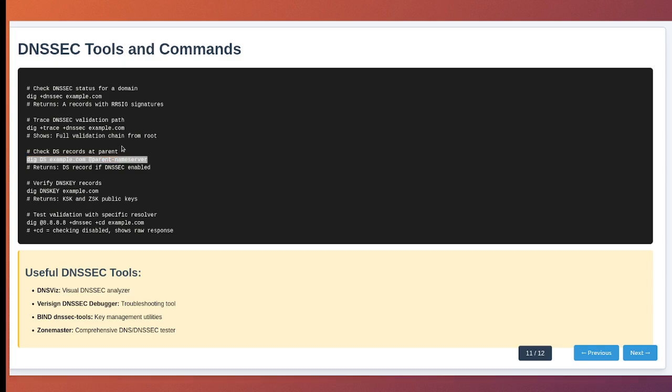DNSViz creates visual graphs of validation chains, which is excellent for explaining issues. VeriSign's debugger provides plain English explanations. For key management, the command dnssec-keygen with the parameters -a ECDSAP256SHA256 -b 256 and -n ZONE example.com will generate your keys. Use inline signing instead of the manual dnssec-signzone command, as manual signing is error-prone.